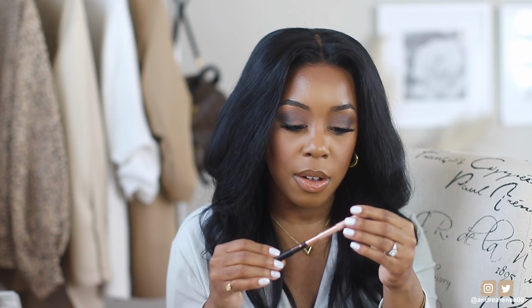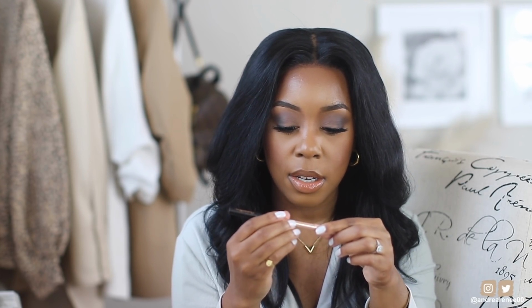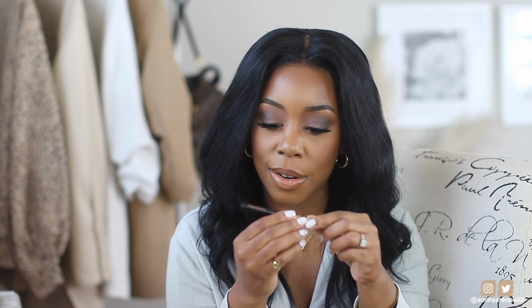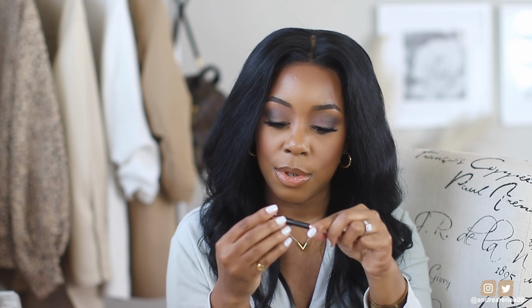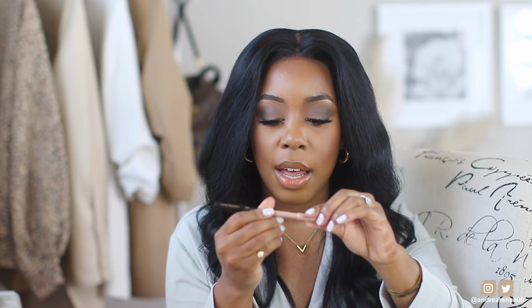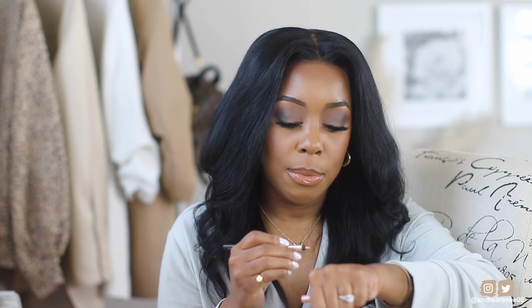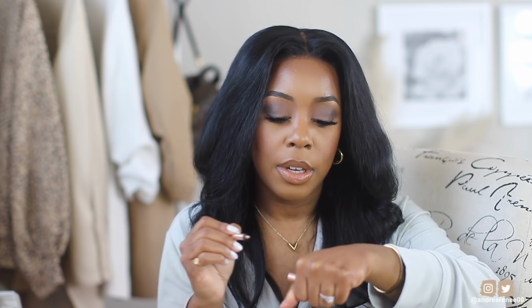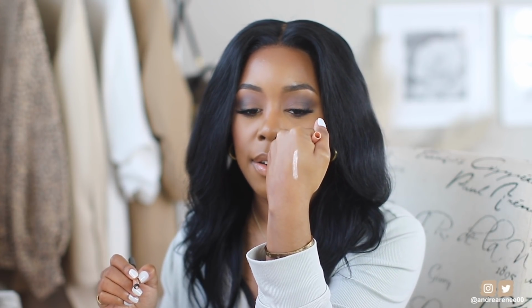It's actually called, what is this called? Because I always forget. I don't know what this is called, girl. I probably got it down too short where I can't. Well, Hollywood Exagger Eyes Liner Duo. So the black is matte and then the other side is metallic. Let me show you. So there's the metallic side right there.